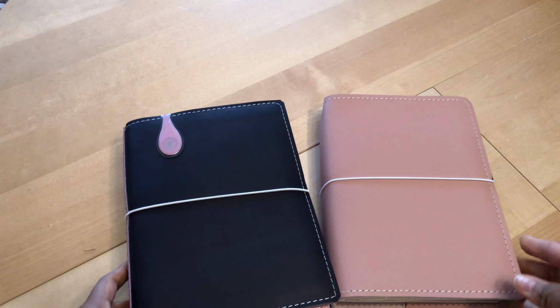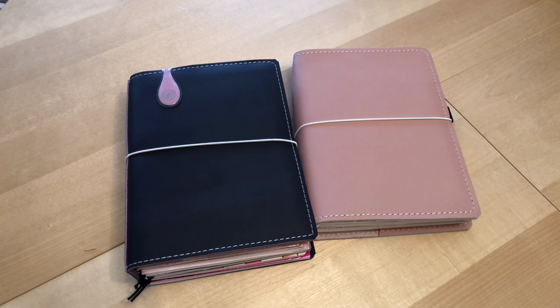What I'm going to do is show you my traveler's notebooks, but I'm not going to flip through them or show you my setups, because I think I have actually shown pretty much everything in prior videos. And if I haven't, feel free to post a comment down below, and I will make sure to put that on my future videos list.